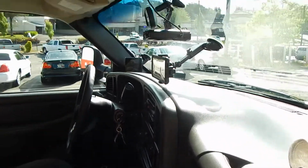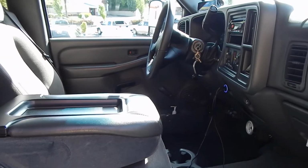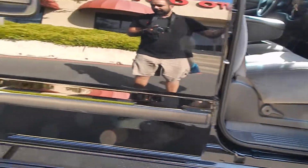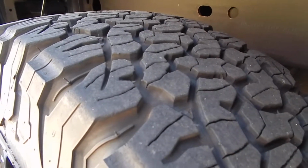Dashboard is in great shape. Headliner, now that I've had it done, is in great shape. I'm sure there are lots of things that I'm forgetting that I have done to the truck. I've gradually been upgrading it, improving it since I purchased it. Hard to remember everything that we've done, but yeah, after 43,000 miles, lots of tread left on these tires.